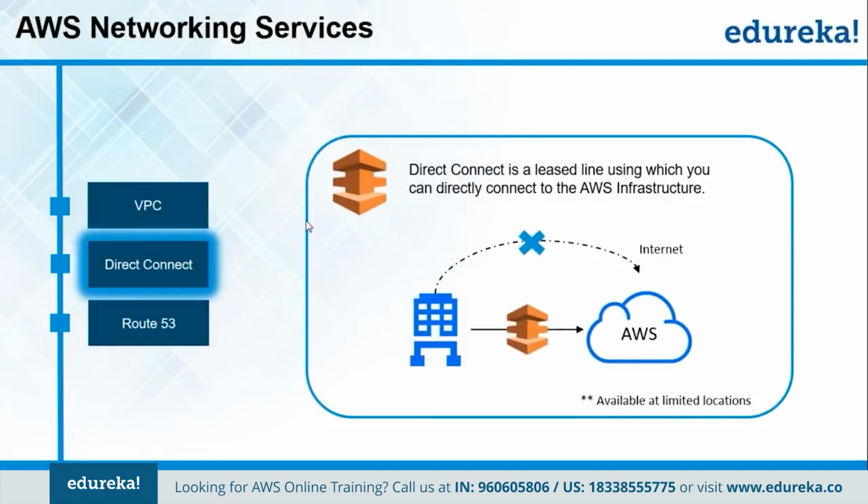Direct Connect is a replacement for an internet connection. It is a leased line, a direct line to the AWS infrastructure. If you feel that the bandwidth of the internet is not enough for your data requirements or your networking requirements, you can take a leased line to the AWS infrastructure in the form of the Direct Connect service. So instead of using the internet, you would now use Direct Connect for your data stream to flow between your own data center and the AWS infrastructure, and that is what Direct Connect is all about.